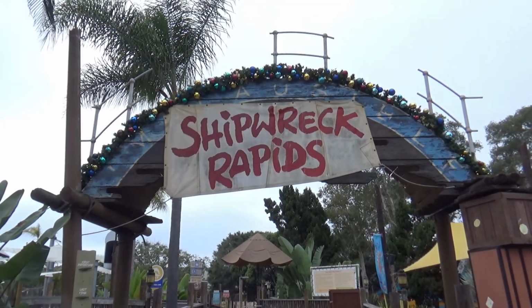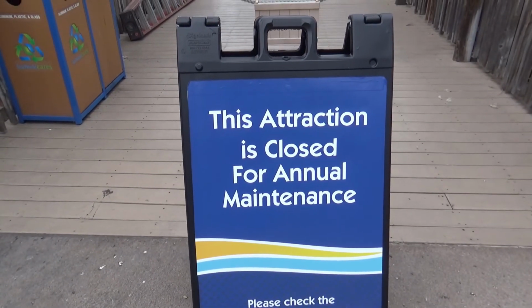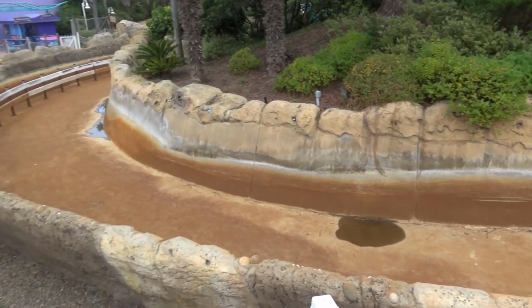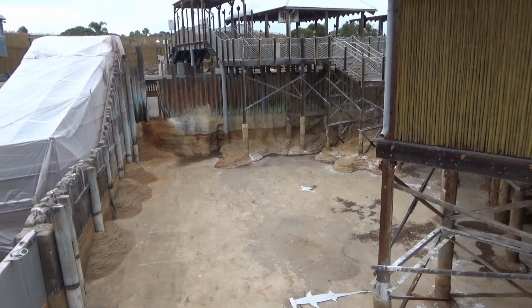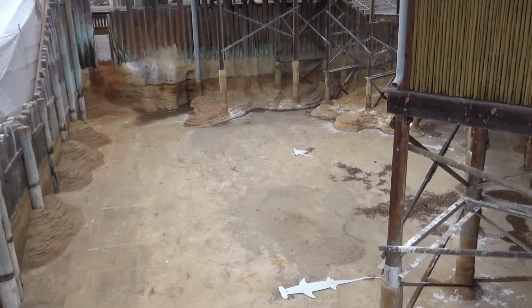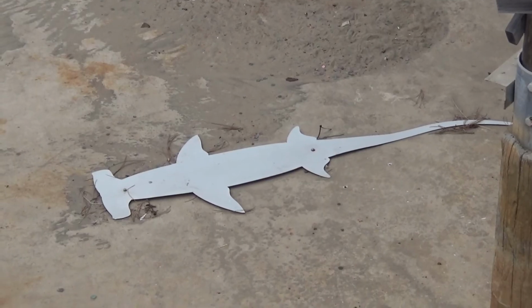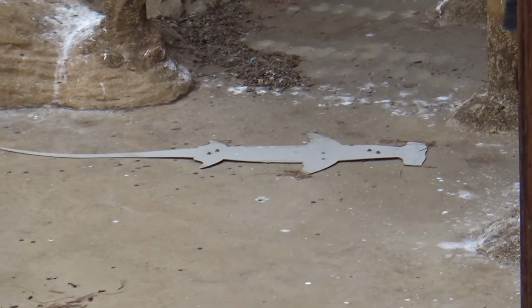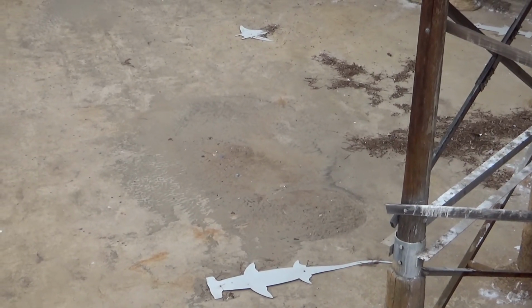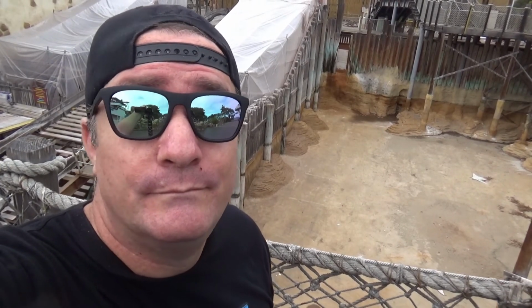And speaking of shipwrecks, Shipwreck Rapids is closed today for annual maintenance. And to do that maintenance, they have to drain all of the water from the ride. And with all of the water drained in the attraction, you can see some things that you normally can't see. Like rays and hammerhead sharks that look like they got flattened in some kind of Looney Tunes cartoon. I have no idea.